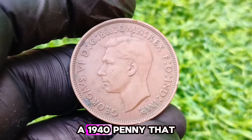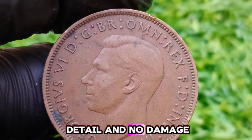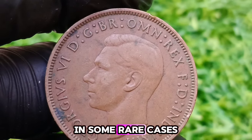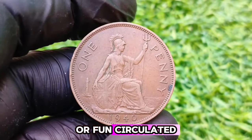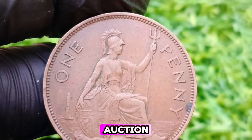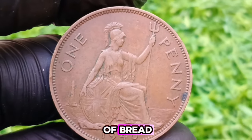A 1940 penny that has been well preserved, with clean edges, visible detail, and no damage, can sell for hundreds of pounds. In some rare cases, especially for coins that are graded as mint state or uncirculated, they can fetch between £4,000 and £8,000 at auction. That's a huge return for something that once bought a loaf of bread.